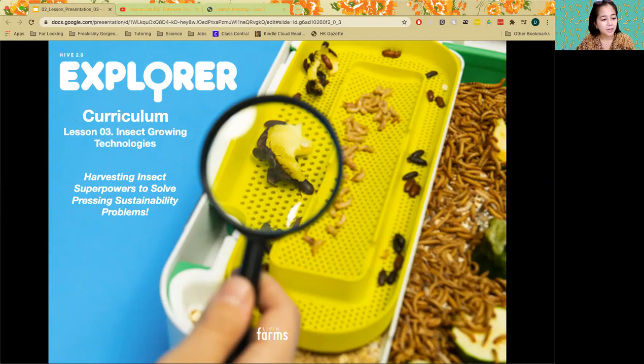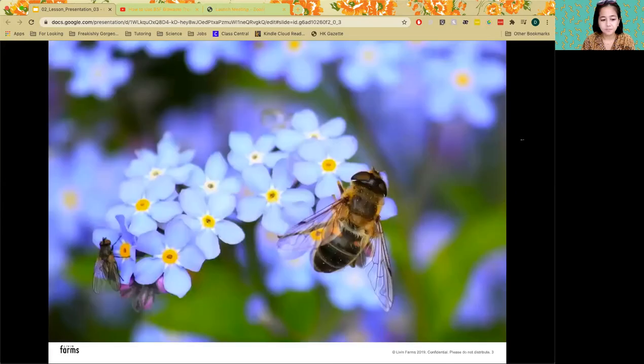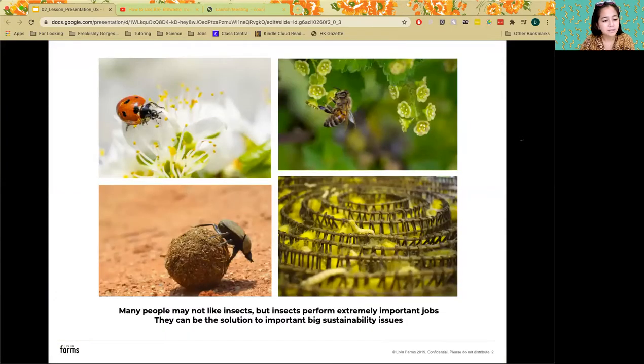Okay, so you might be wondering at this point what insect growing technologies are. We have these insects that really do some pretty amazing things in the natural environment. I'll explain more on the specifics of what an IGT actually is, but just know that insects have these superpowers, and if we are able to have them do these things at a larger scale, it could really help with some pretty pressing sustainability issues.